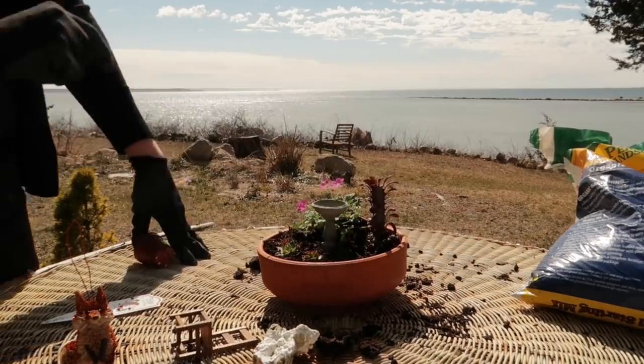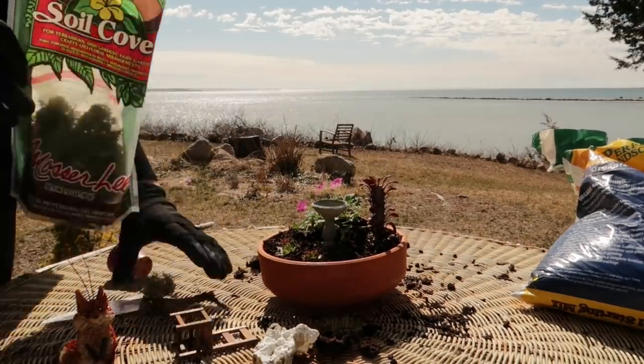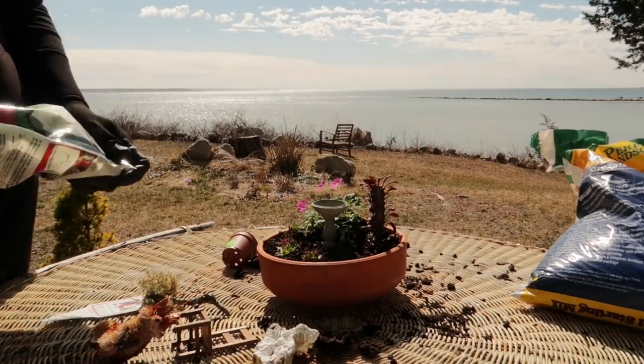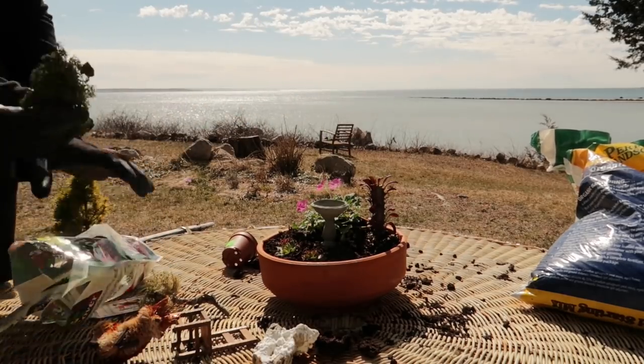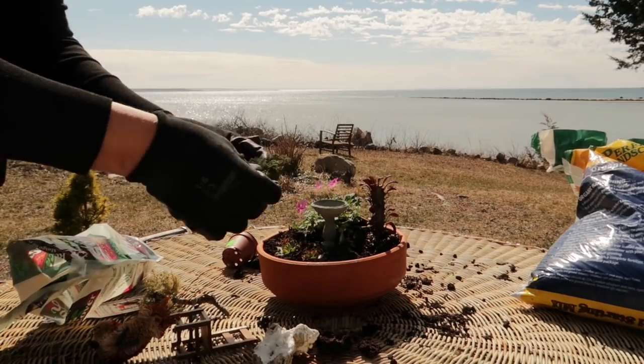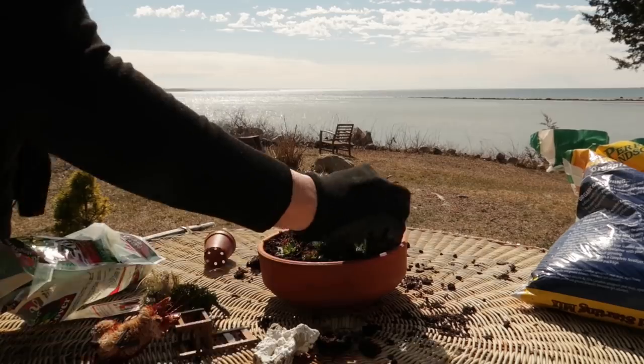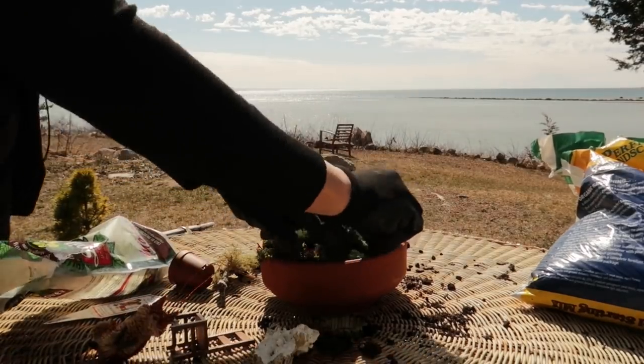But before we do that, let's put the moss around it. And as I mentioned before, this is preserved moss, preserved reindeer moss. I wouldn't use the moss I find in the woods for this, because it would not want to be in the sun like this is going to be in the sun. So I'll put the moss around, so simple.